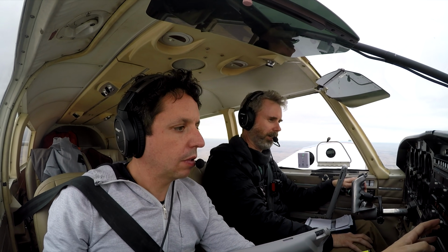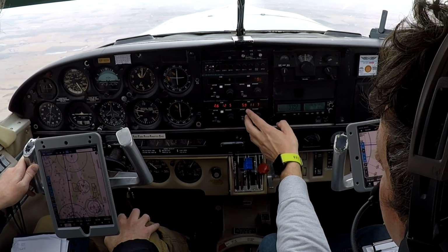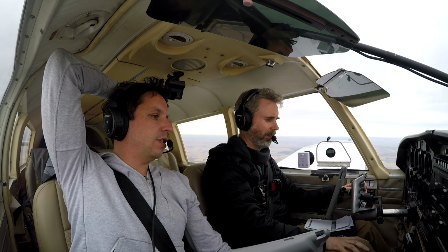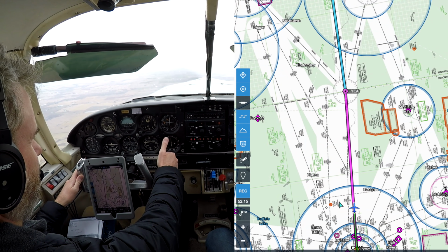You can go ahead and check it. Yeah, it gave us a flag, like it doesn't like it yet. I'm not going to be too worried until we get outside of that outer ring. We still have Calgary that's working fine. Yeah, we're not IMC. So we're back to Calgary tracking outbound, and we like that.